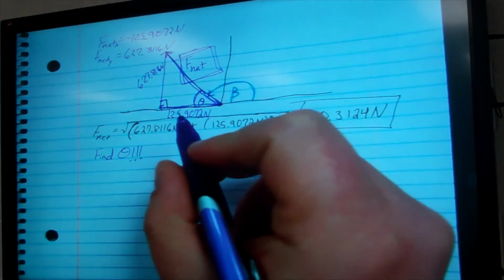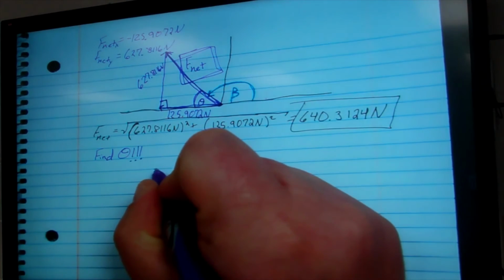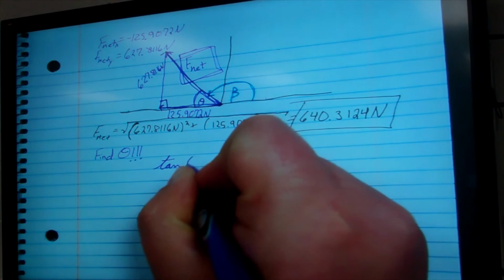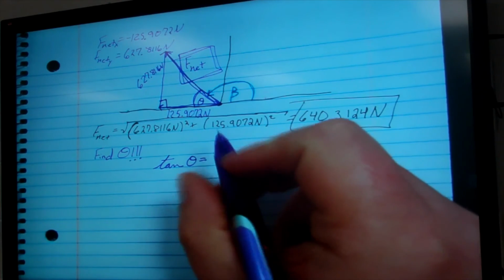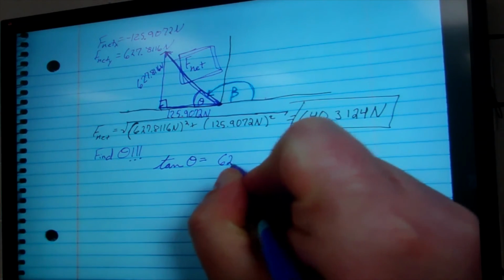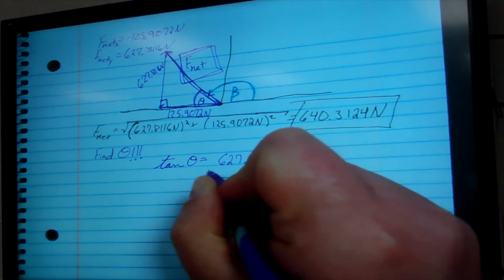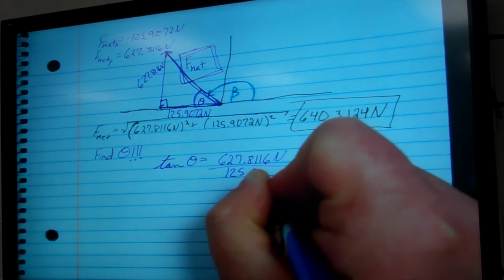Can you let me draw that real quick on this piece of paper? My other one's all crinkled and it's super small. Okay, this is theta. That's beta. Find theta.